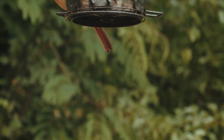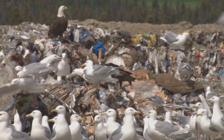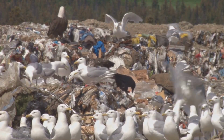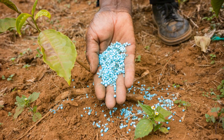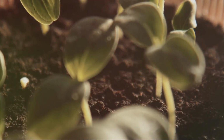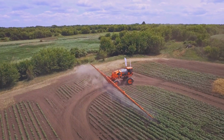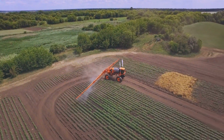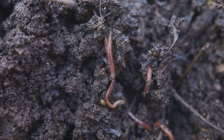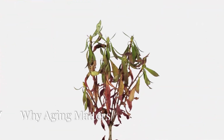What makes bird droppings so potent? To understand this, we need to peek into the composition of their waste. Unlike mammals, birds don't have separate systems for liquid and solid waste. This concentrated mix is particularly rich in nitrogen. Nitrogen is a key player in plant growth, responsible for leafy green development and overall vigor. Along with nitrogen, bird droppings are also packed with phosphorus and potassium. This powerhouse trio of nutrients needs to be carefully managed. Aging allows for the controlled breakdown of these nutrients into forms more readily absorbed by plants.